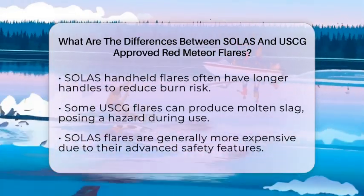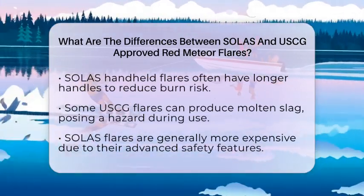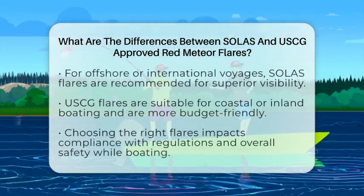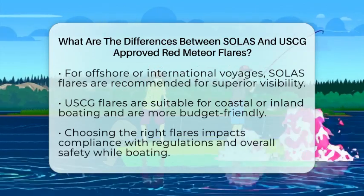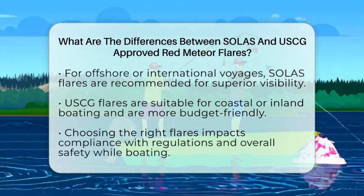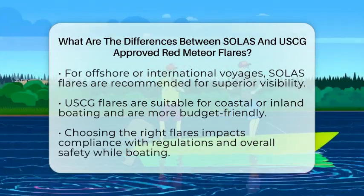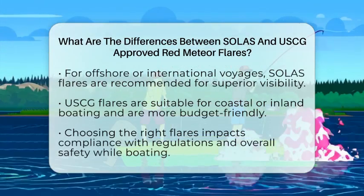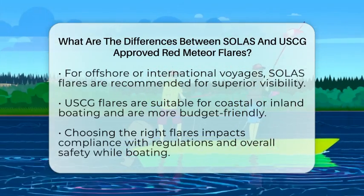Cost is another factor. SOLAS flares are generally more expensive due to their enhanced safety and performance features. For practical boating implications, if you plan on offshore or international voyages, SOLAS-approved red meteor flares are recommended. They offer superior visibility and international acceptance.